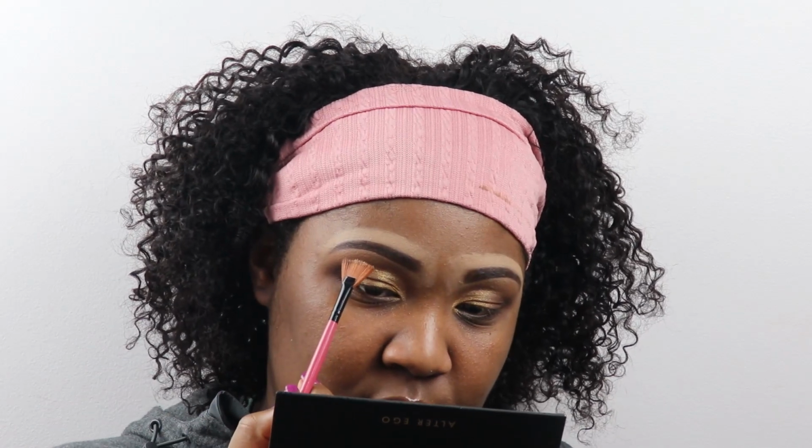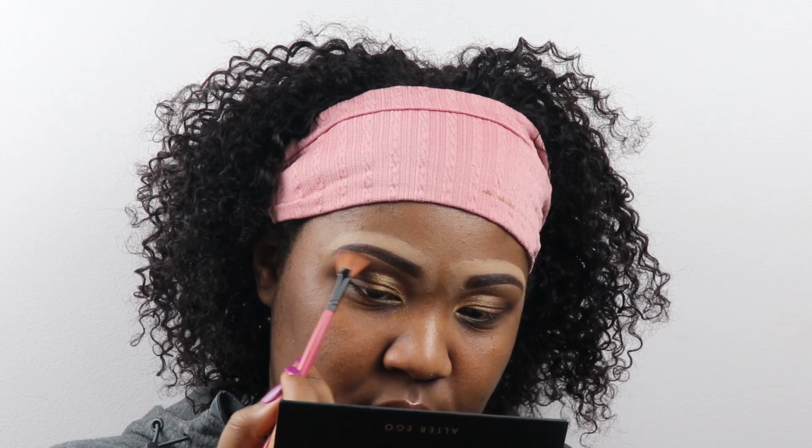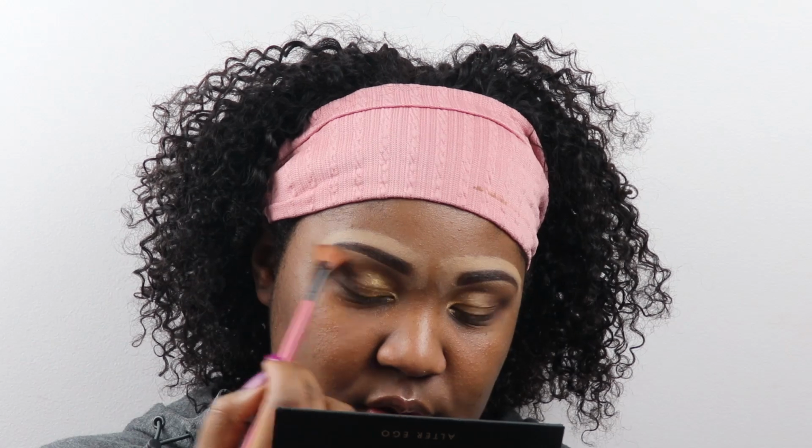Okay. Now, in the same palette for my brow bone, I'm going to be using Pandora. I think Pandora is a very pretty color, and I think it would work really great for my brow bone. Let's see if I'm right. Yep, that works perfectly nice.